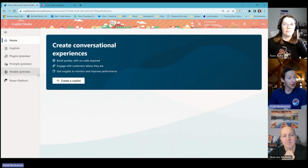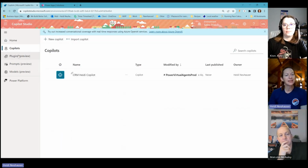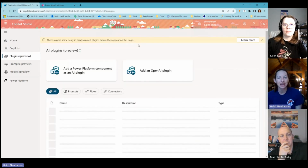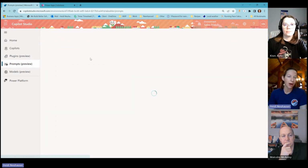There's an interesting new navigation here. So Copilots. What are your Copilots today? We can build a new one. Then there's the plugins area. When you come into the plugins area, this looks like a way to package together Power Automate with a chatbot, and it's interesting. Then we have prompts.